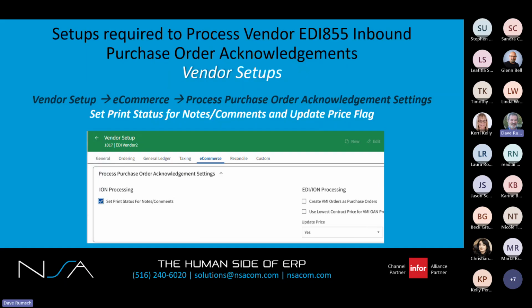Additionally, on the e-commerce tab, under the process purchase order acknowledgement settings, there are two fields that are used for non-VMI, that's vendor managed inventory partners. I'm not going to talk about vendor managed inventory today, so I'll just talk about the two that apply to others. The first one on the left is to set the print status for notes and comments. You must check that box in that vendor if you want notes to be loaded onto the purchase order or comments onto the line items of a purchase order. If it's not checked, they will not import.